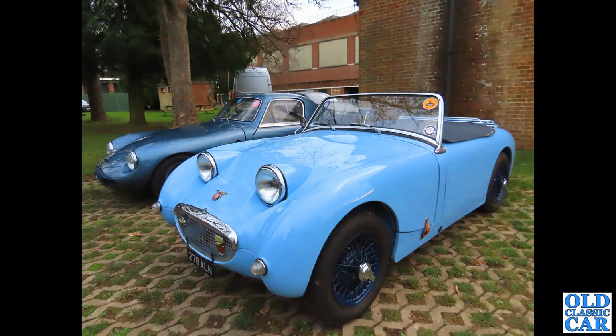Okay, somewhat smaller, still at Bicester, we have an Austin-Healey Sprite Mark I, and another modified Sprite alongside that.